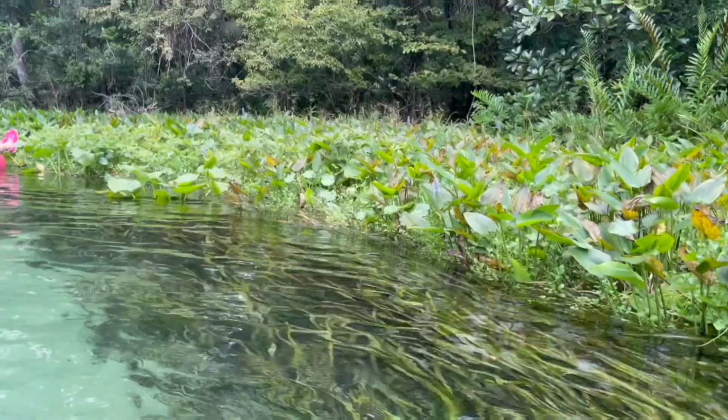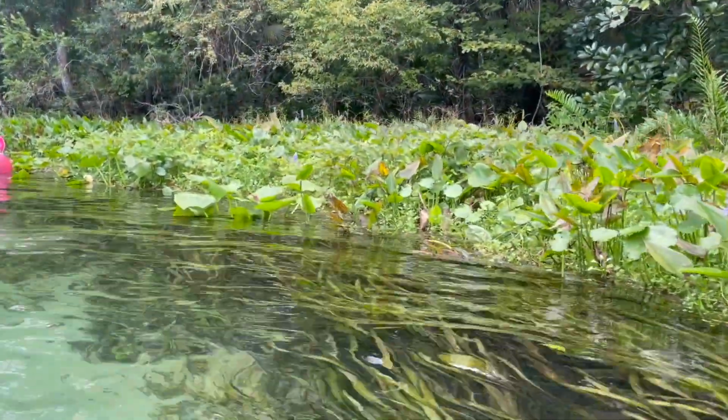This is where all that inspiration comes from. Biomimicry abounds in this area. It is all over the place. All you have to do is stop, look, watch, listen, soak it all in. Let's go explore. We are in the spectacular springs of Florida.